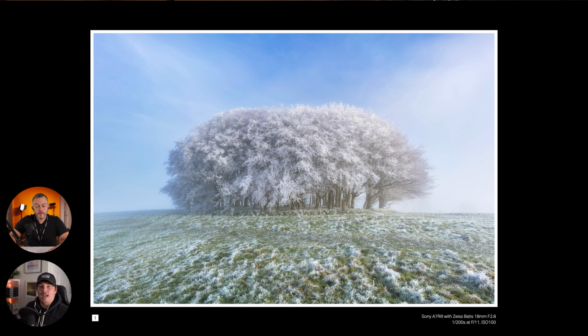I knew roughly where to stand to get the biggest wow factor from the shape of the trees. And I just put the tripod down. The settings were whatever they needed to be. I know f8 on that lens is spot on.